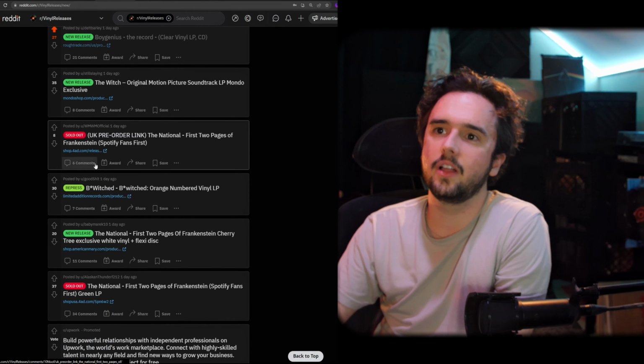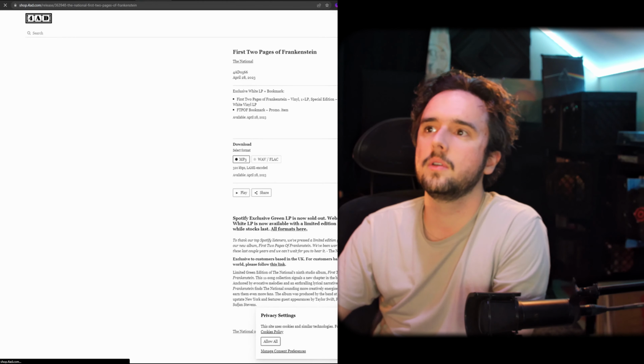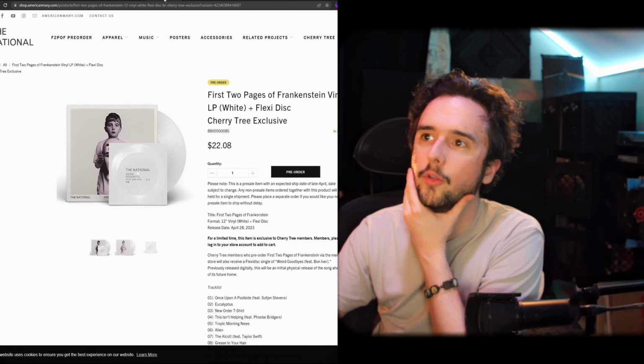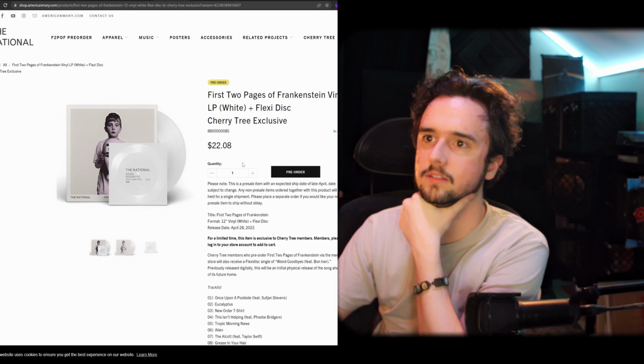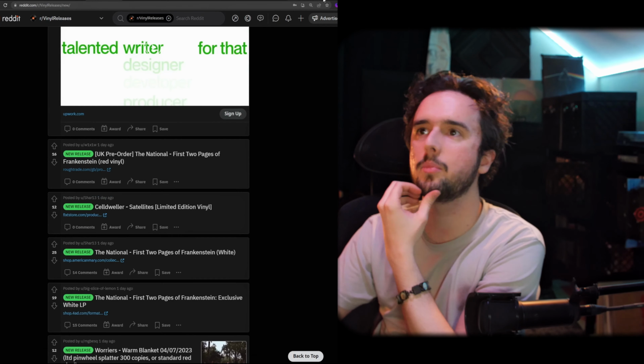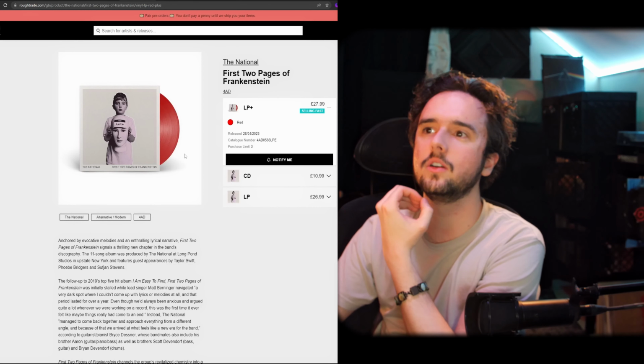Ooh, the National's selling out. I didn't notice this. We'll go ahead and look at them. So you got first two pages of Frankenstein green. Exclusive whites available in Europe. I don't know why the green is showing. Every color imaginable. Another white. The flexing. Fans First is out. That was what the green one was. A pre-order. Red. Looks awesome.